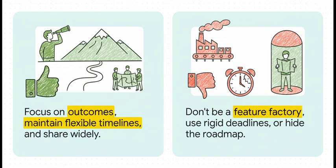Do keep your timelines flexible, because we all know that rigid, set-in-stone deadlines just don't work in the real world. Do share the roadmap far and wide to get everyone on the same page. A roadmap that's hidden away is a useless roadmap. And finally, do balance data with your strategy. Customer feedback is obviously vital, but if you let it be the only thing driving your decisions, you can easily lose sight of that bigger picture.